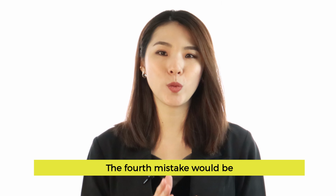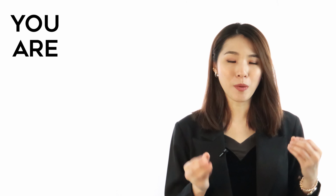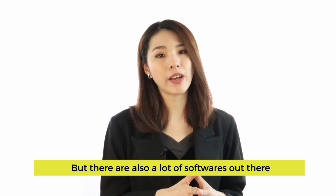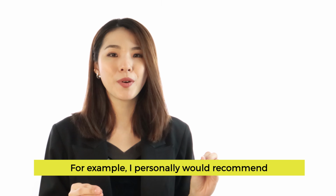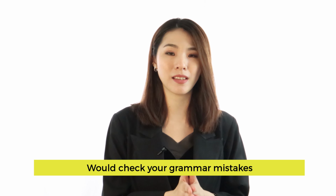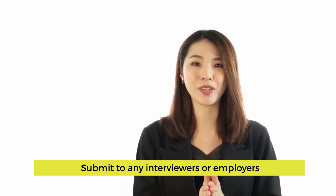The fourth mistake would be grammatical errors. A resume that's full of grammatical errors will make people feel like you are not professional enough. Sometimes I understand that maybe your English is not really good, but there are also a lot of software tools that could help you check your grammatical mistakes. For example, I personally would recommend Fluent Express. Fluent Express is a software where a lot of native English speakers will check your grammar mistakes. So always double check your resume before submitting it to any interviewers or employers.